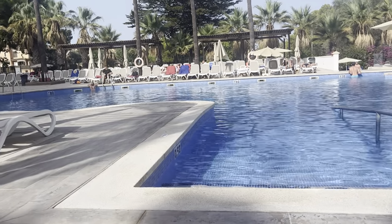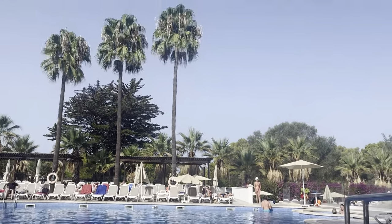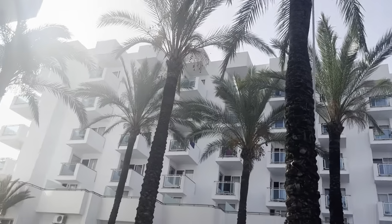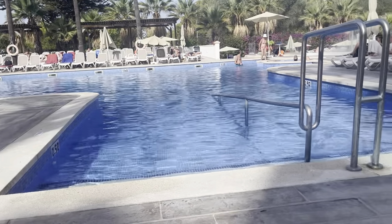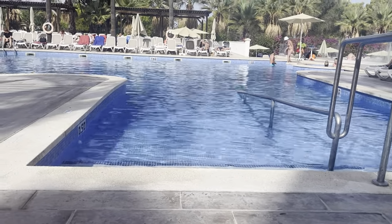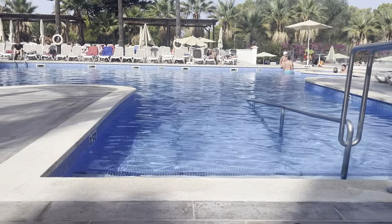So I don't know if I've shown you, but this is the pool area and the sun loungers. And that is where we're staying, our hotel block. But there's bits all around. And the snack bar's over there. I don't want to be filming anyone in particular. But this is the pool, so it's quite cold actually when we go in it, but it makes it really nice. There's a little pool area over there somewhere as well, but we haven't ventured that way yet.